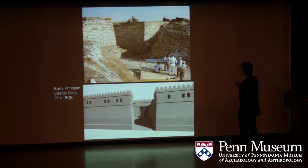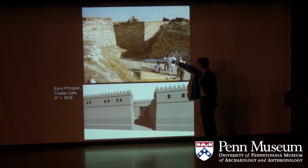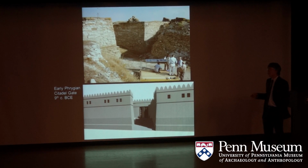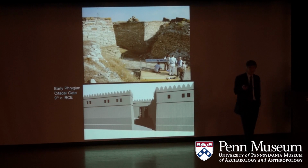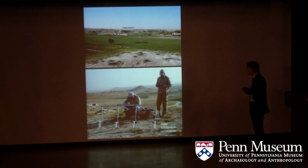So you see the surviving Iron Age citadel gate on the eastern side of the Citadel Mound here, and our reconstruction of what we think it looked like originally. This was a structure that was probably as high as 16 meters, and one of the strongest citadel gateways that we know of in Asia Minor, even stronger for that matter than what Troy had built in the late Bronze Age, citadel construction phase, which is one of the strongest citadels that we know of.